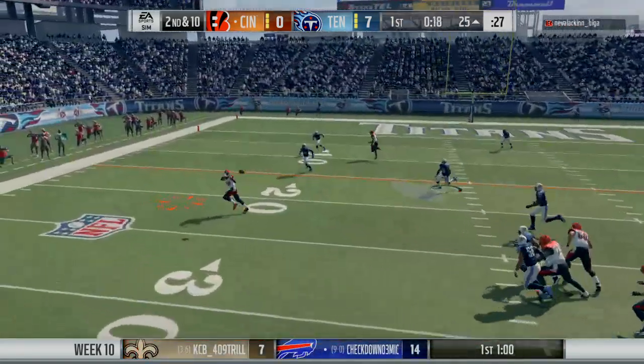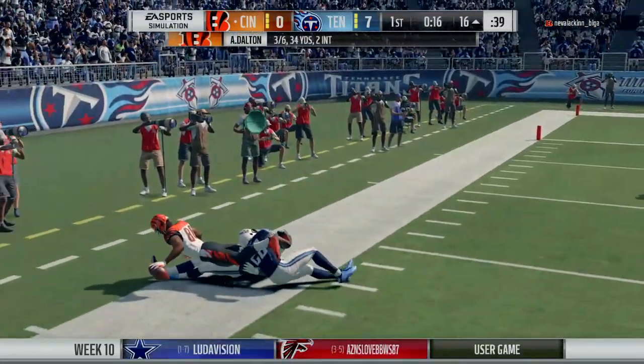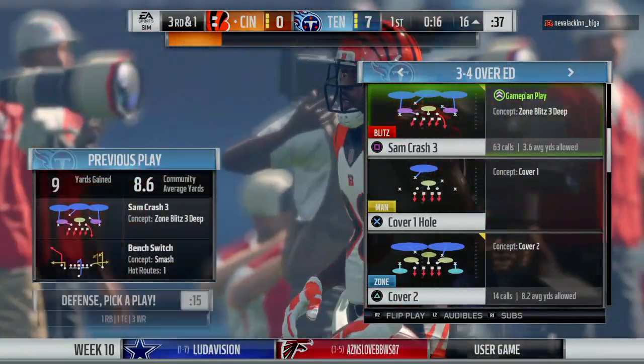Another look for Dalton on 2nd and 10. And he's got his man on the out route. They'll get 9 there as that sets him up better for 3rd down.